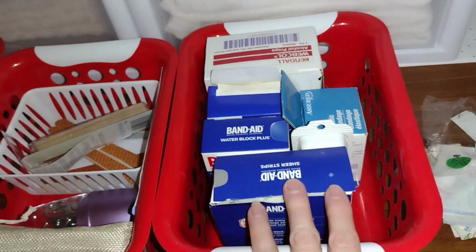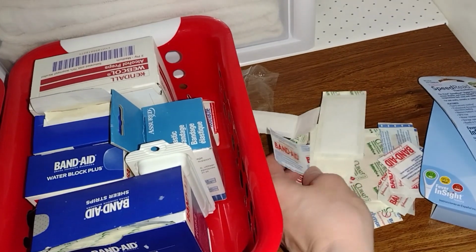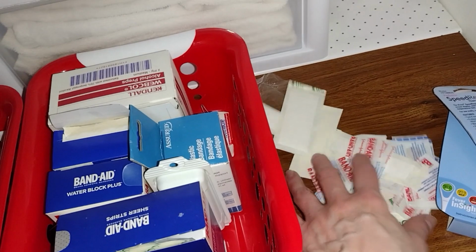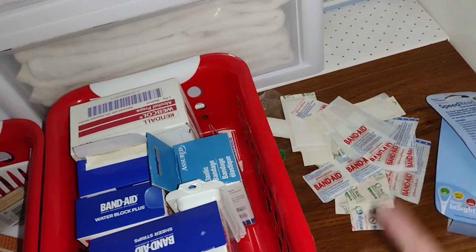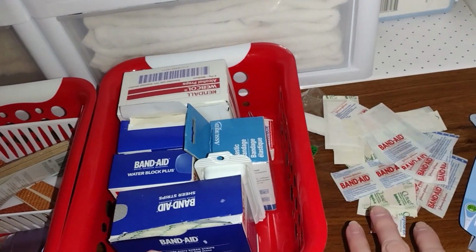It had a lot of Band-Aids and things in it, and some of them are just loose in here. I think some of these are the ones that I found as I've been decluttering, and I needed a Band-Aid the other day, and it was very sticky and didn't work well. So I don't know which ones are the new ones and which ones are the old ones, and we have plenty of Band-Aids, so I'm just going to go ahead and toss all of those.